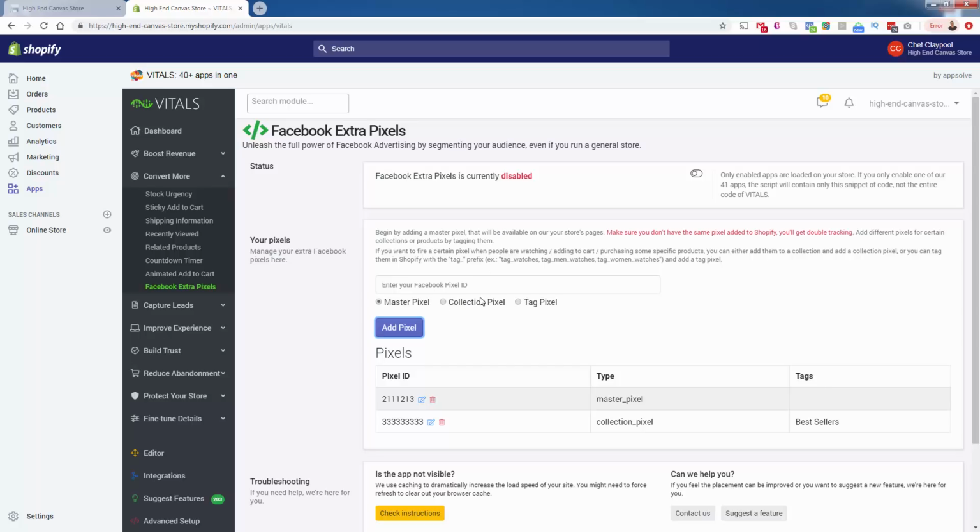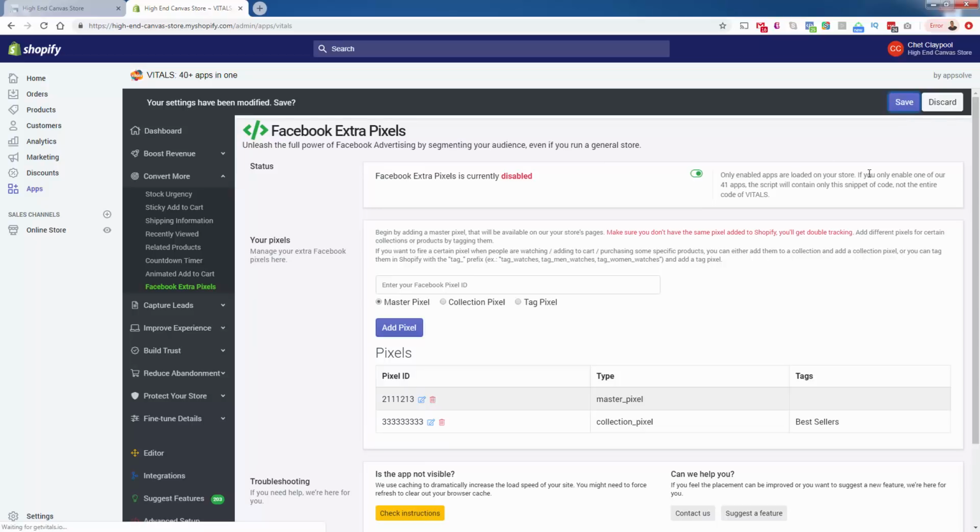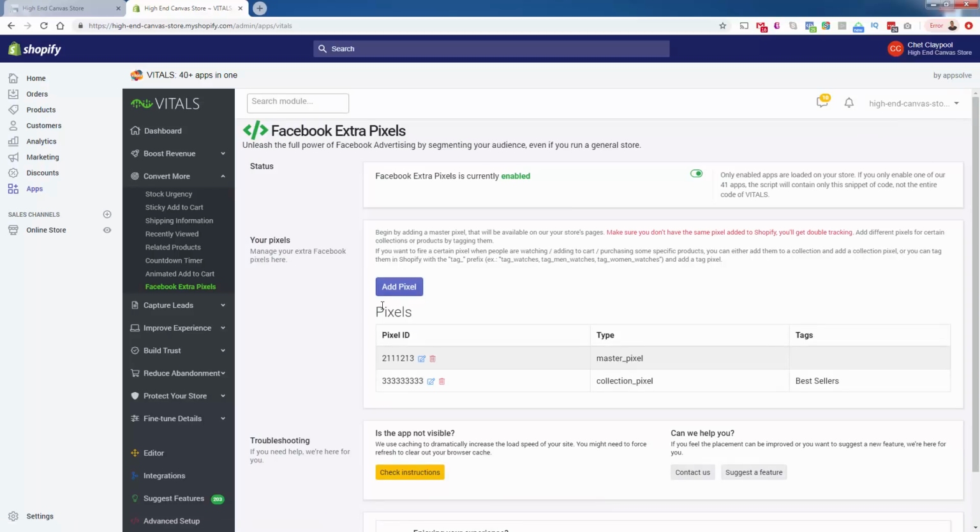But it gives you the ability to really get granular, and these two are more specifically built for people who are doing general stores. Having an extra pixel that's maturing and having the data in there, especially if you have a Facebook Business Manager where you could have up to 5 or more ad accounts, you want to definitely at least do this, right? And this is a really great idea. Like I said, of course, we want to enable this. Should have done that at the beginning, but make sure that we have that enabled, and that's really all that we need to do for this app.